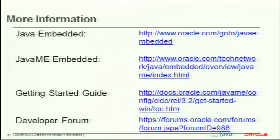So CLDC is the successor of KVM. I'm not aware of any plans to revive KVM, as we already moved forward with CLDC.